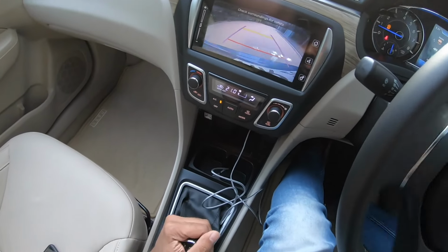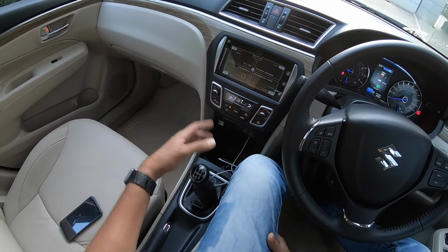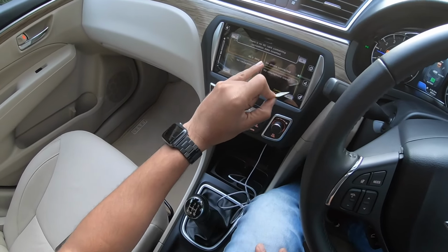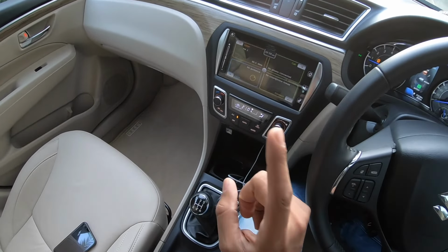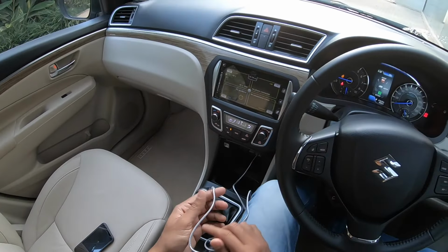It gets adaptive guidelines, and along with reverse parking sensors, it makes it easy to park this car. Now you have to put an SD card over here, which is for the maps. Once you remove the SD card, it says there's no SD card containing navigation data, so no navigation data. So that is important. It gets it from MapmyIndia. It gets Apple CarPlay, Android Auto connectivity as well, along with Bluetooth and the regular stuff.